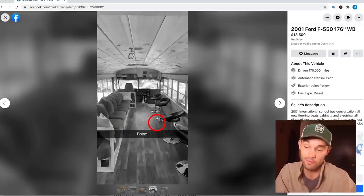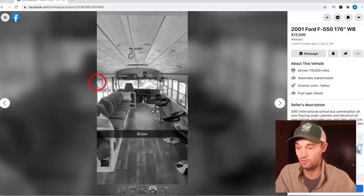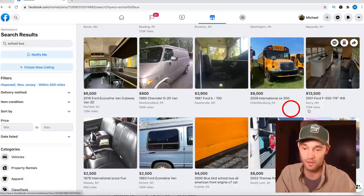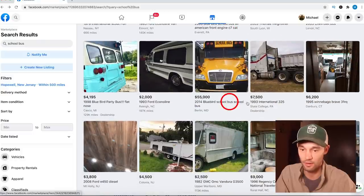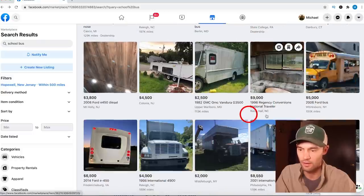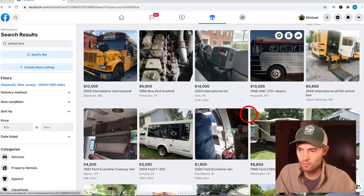The only question I would probably want to wonder is how was it built behind these walls? Was it insulated well? Was it not insulated? Just so that I know what I'm getting myself into. But that one might be good for someone who is looking to just kind of get into a build halfway and move on. It looks like we're going through a couple buses here.